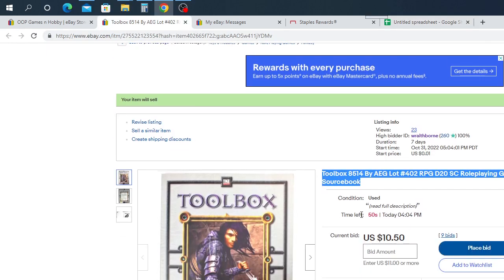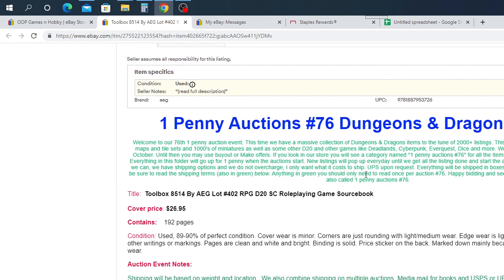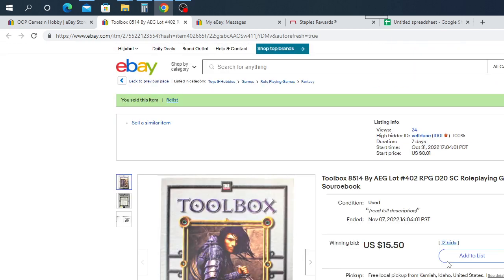Go back to the listing. 51 seconds. So yeah, you'll see down here, I put that I was doing all these books. And I put it in every single listing, so anybody that looks knows, oh my god, he's got tons of stuff up. I'll save them combined shipping, of course. I don't really want any extra money off of shipping. Once in a while I make a dollar or two, but usually I lose. It's just the way it goes. And I put the title, cover price, how many pages are in it, the condition, and the shipping stuff down here.